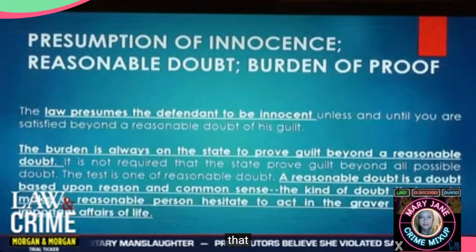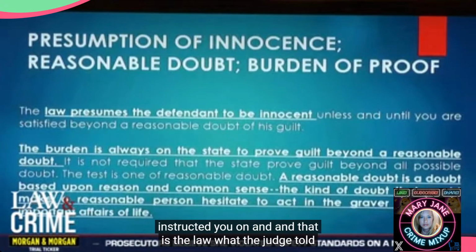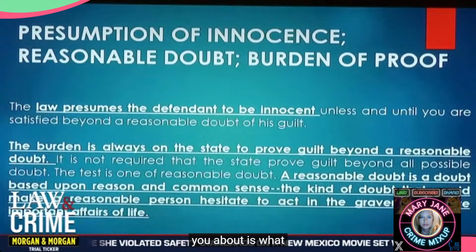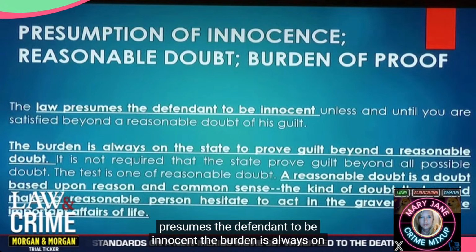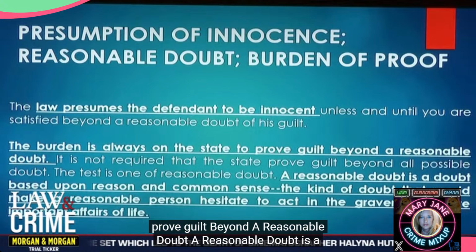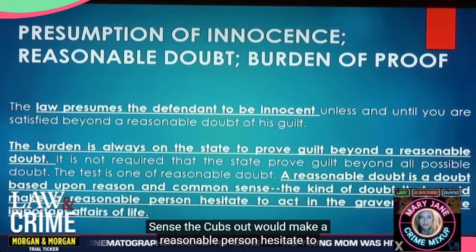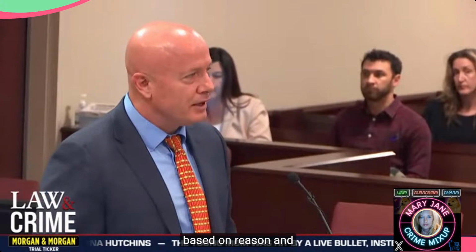I want to talk to you about the law that the judge instructed you on, and that is the law. What the judge told you about is what we have to follow in terms of evaluating this. The law presumes the defendant to be innocent. The burden is always on the state to prove guilt beyond a reasonable doubt. A reasonable doubt is a doubt based upon reason and common sense. The kind of doubt that would make a reasonable person hesitate to act in the graver and more important affairs of life. A doubt based on reason and common sense.